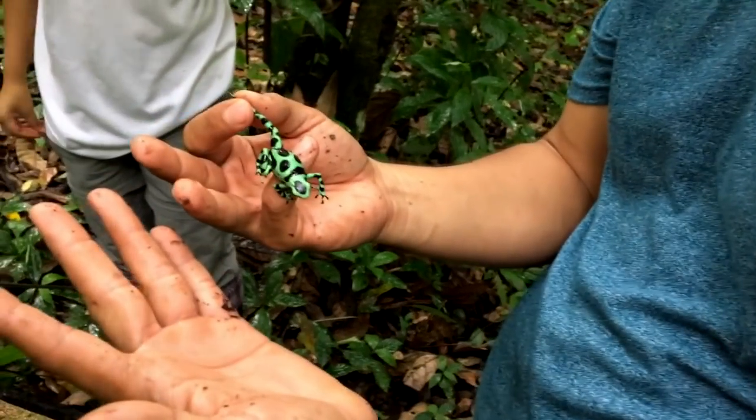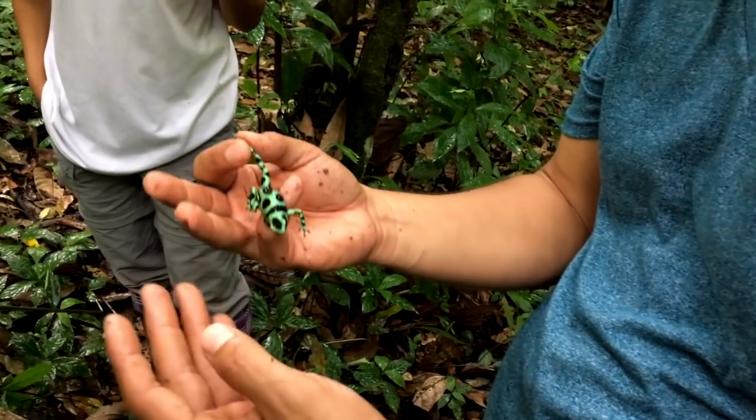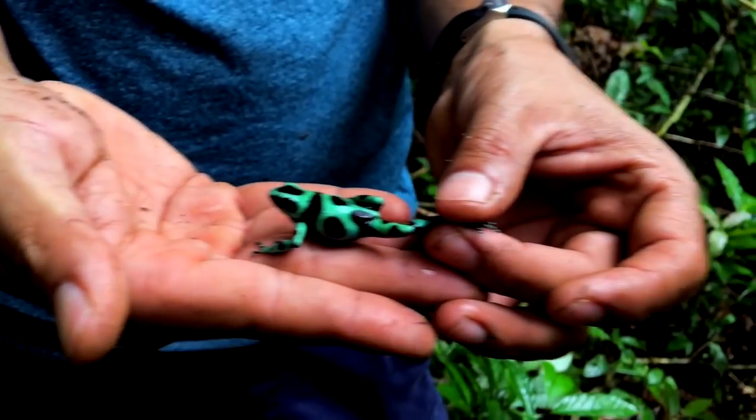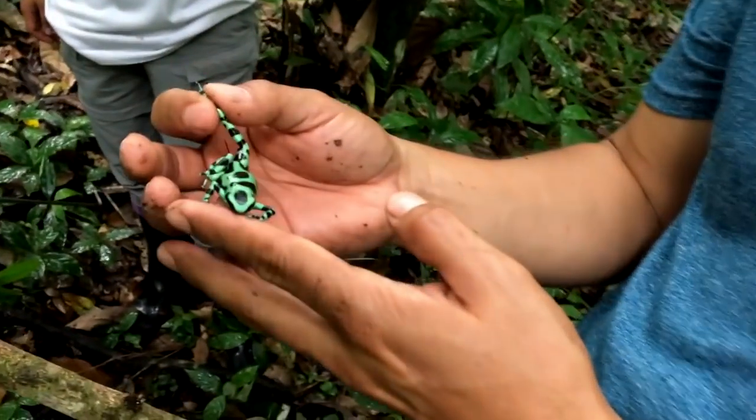If I have, for example, a cut or something, then I can get the venom through this and feel a pain and irritation, probably swelling, but not as much as other species, for example, in the Chocoan region of Darien and Colombia. Oh, okay. They are really toxic. These, no, they are more colorful than toxic.